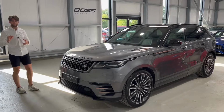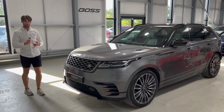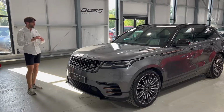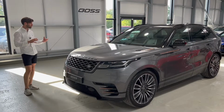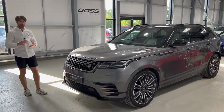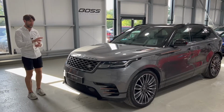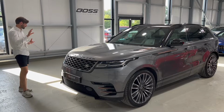This is a P380. So it's the 3-litre V6 supercharged petrol engine. It's a really rare car. There aren't that many for sale with this engine. Not many people ordered this big petrol engine, but it is a super fast, really, really powerful V6 supercharged engine, the same engine that Jaguar Land Rover put in the F-Type S, and it really gets this car moving. It's a fabulous sounding engine as well.